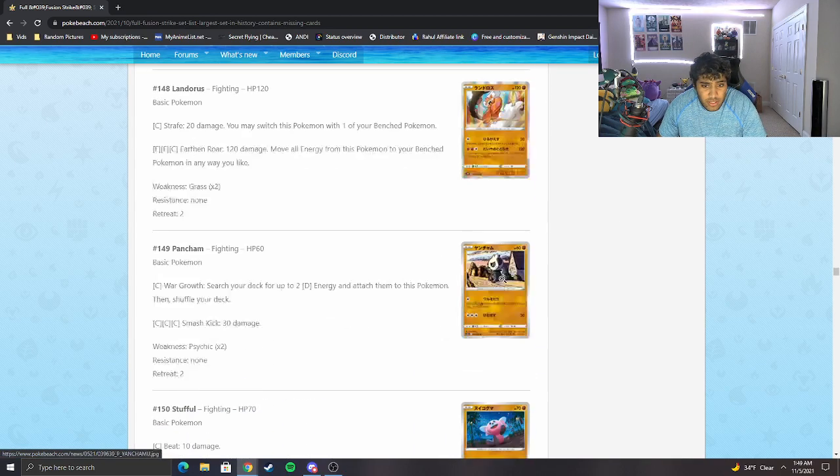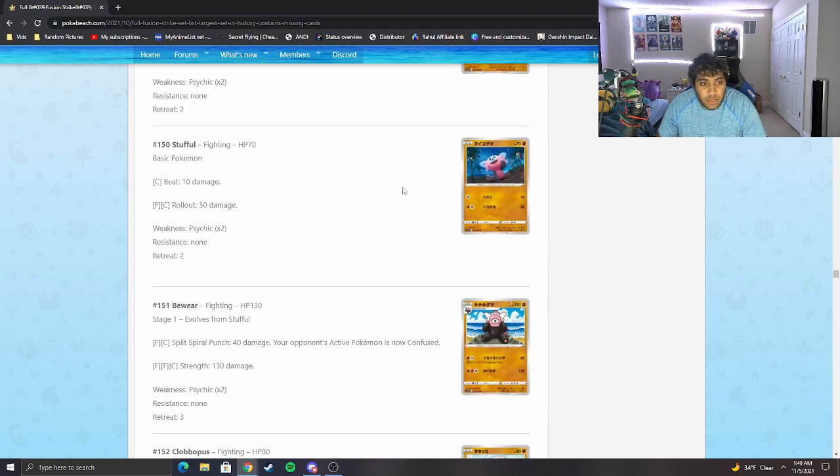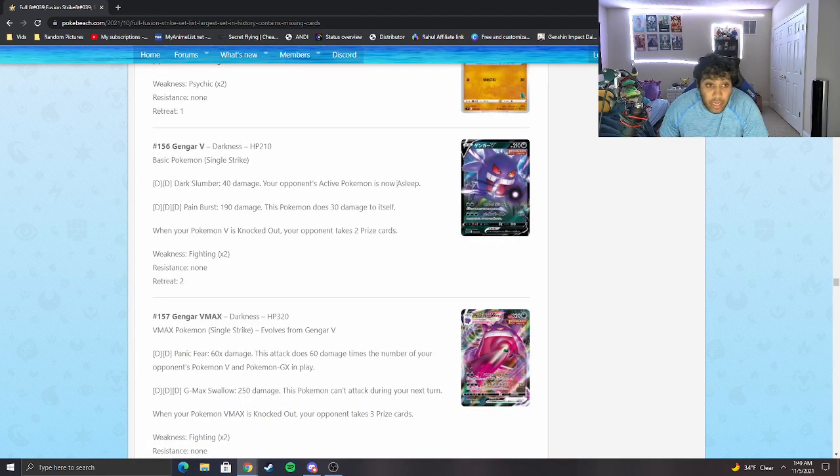Drillbur, Landorus, Pancham. I really like this art. This art's like, okay, we'll never see it. I'm joking. Stuffle, Beware, Clawbut. Dude, there's so many fluff cards that are just unplayable in this set. Okay. Gengar V and VMAX.